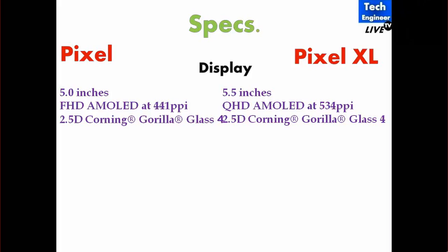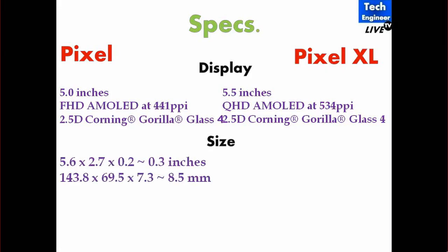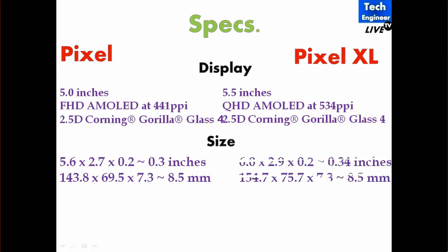So there are basically two differences between Pixel and Pixel XL: a 0.5 inch difference in size and the display, which is more attractive in Pixel XL than Pixel. But overall, the Pixel device is also great by specification. Now for size, again, it's not that different. It's coming with 0.3 inches and 0.34 inches respectively, rather than 0.5 mm, so same displays, same size as well, and not much difference in display and size.